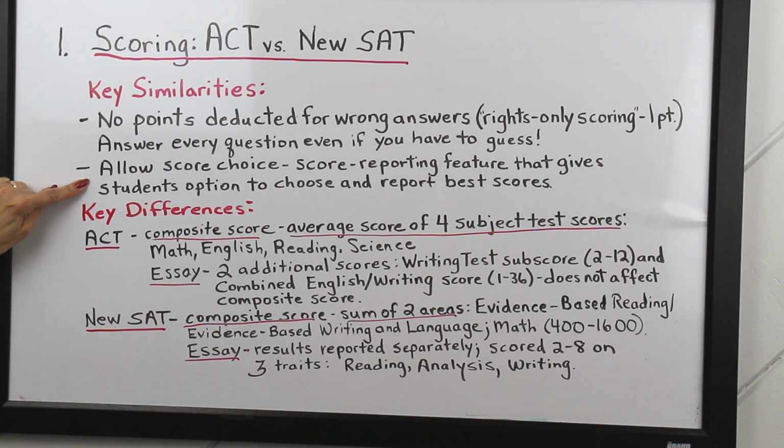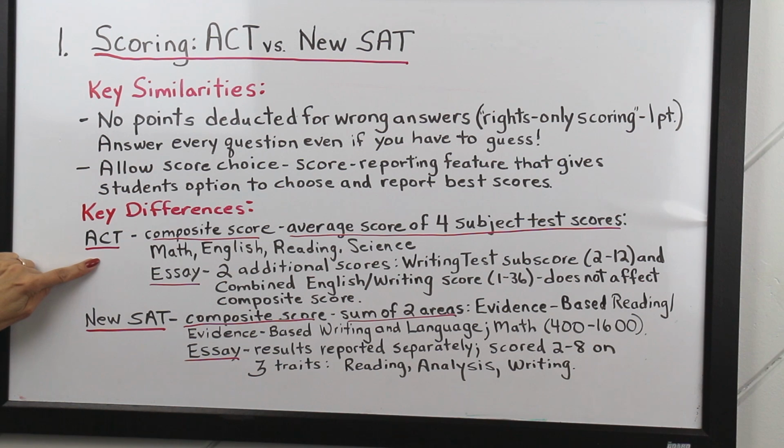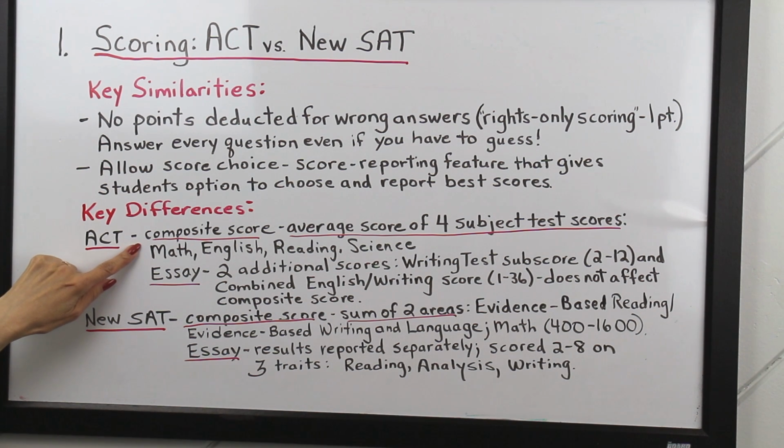Both exams allow score choice. It's a score reporting feature that gives students the option to choose and report your best scores. Some key differences. On the ACT, most colleges and universities chiefly look at your composite score, the average score of 4 subject test scores: math, English, reading, and science.